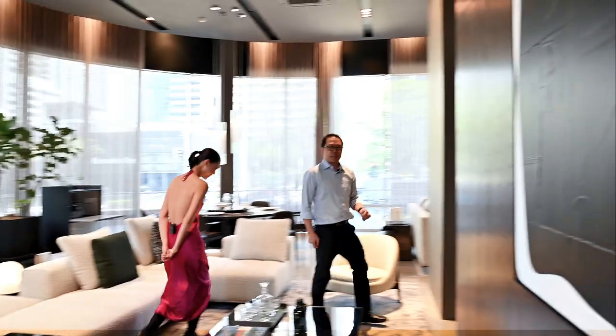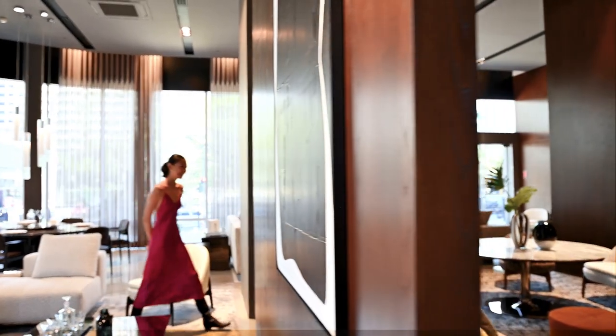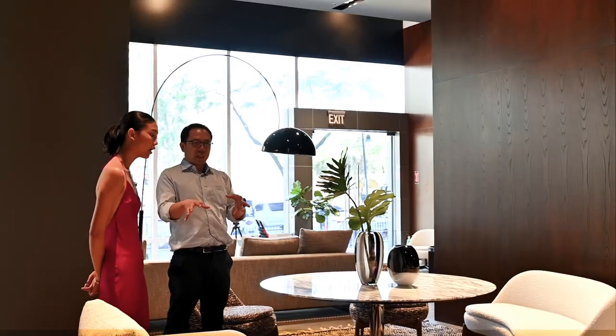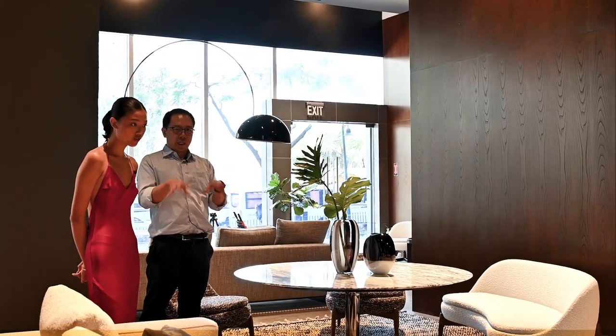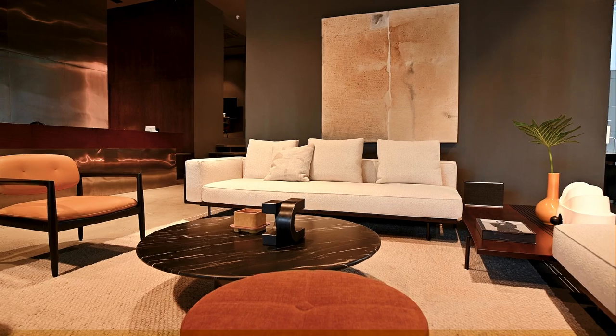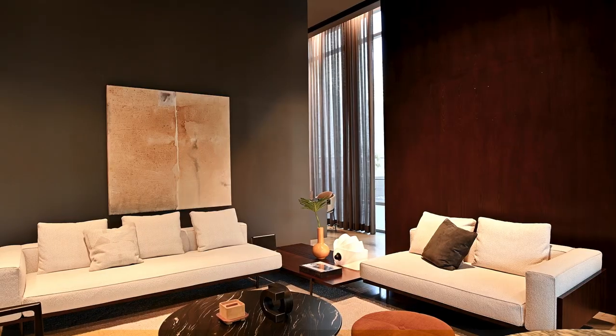I'll show you the other room. In this room, the sofa is created by a Brazilian designer, Marshall Kogan. He's Brazilian, so it looks very modern, mid-century.